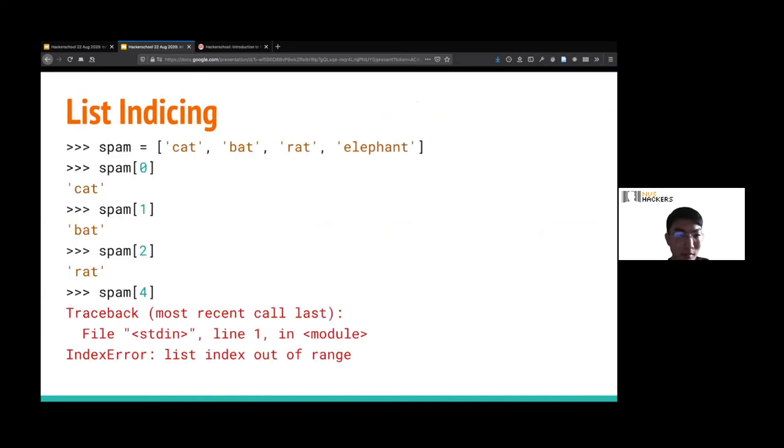So how do you access individual values inside a list? We call this list indexing. As I said before, in programming we count from zero, so you access the first value by using the zero index. If spam is this list of animals and we want the first element, you just write spam square bracket zero. So list indices are basically these numbers 0, 1, 2, 3 assigned to the list.